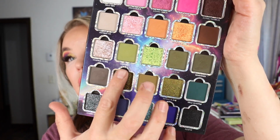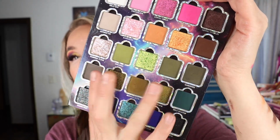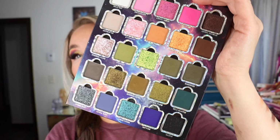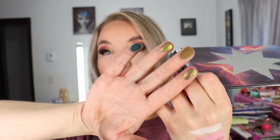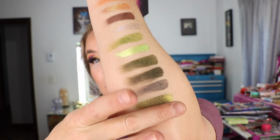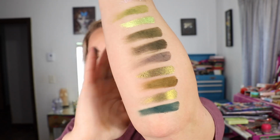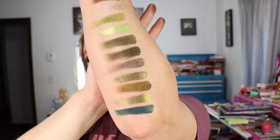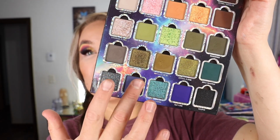I have to go to the side of my arm on these ones. There's more shades in this one. What, 30 shades, I think? Each one would be a gram a piece, right? 5, 10, 15, 20. Nope, 25. I can count. And then this bottom row.